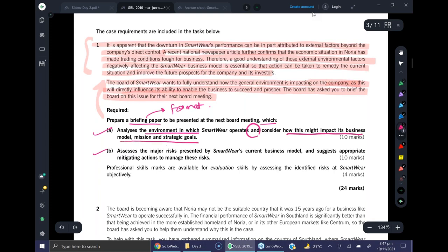So analyze the environment. Which environment they are referring to? The first part of the requirement is to analyze the environment, but can I say external factors mainly? Because the paragraphs above are telling us that story of external factors. So analyze the external factors, and you have to consider how those factors are going to impact the goals and mission of the business. So that's the second part of the requirement, that for each factor you will have to tell the impact on the goals of the company.